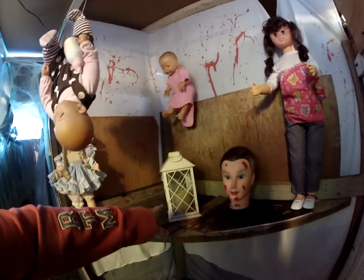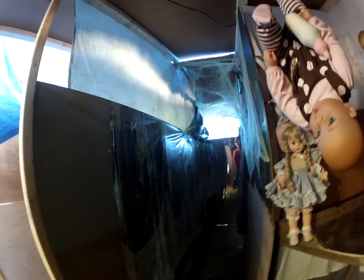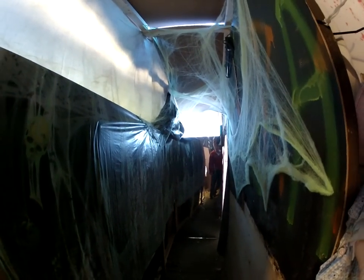I'll have a candle lit up here, and again I have this light, so it does look pretty creepy at night. As they turn left, you see a mirror right here. However, one of our other actors is the ring girl, and she'll be standing right there. And as the people creep up a little bit closer, she'll quickly duck into the other room.